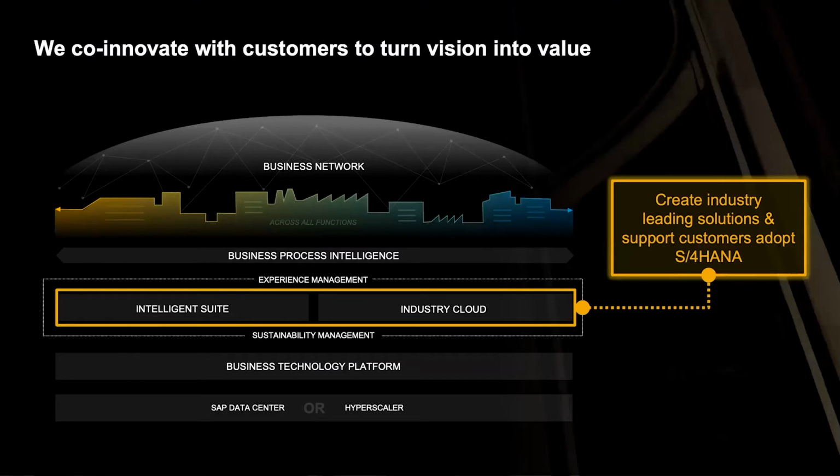All right, and you might have seen this slide as well before. This is the portfolio that SAP has from a technology perspective. We are basing our technology on SAP data centers or hyperscalers. Then we have the business technology platform, and then we have our intelligence suite and the industry cloud solutions.